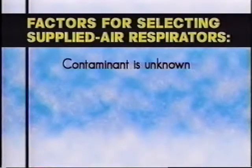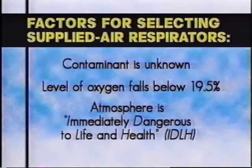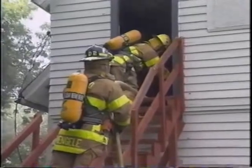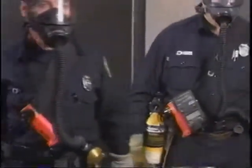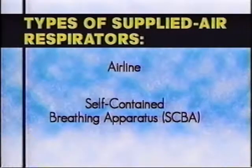When the exact nature of the contaminant is unknown, when the level of oxygen falls below 19.5%, or when the atmosphere is immediately dangerous to life and health, or IDLH, it will be necessary to select a supplied air respirator. Supplied air respirators do not filter or remove contaminants. They supply clean air to the user through one of two methods: airline or self-contained breathing apparatus, also known as SCBA.